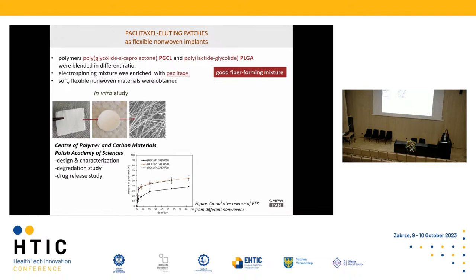The first part of the study was an in vitro study, which was conducted at the Center of Polymer and Carbon Materials. The degradation study and drug release study were conducted.